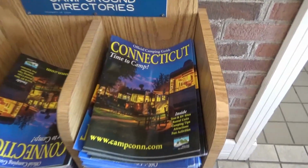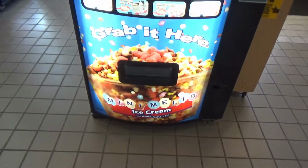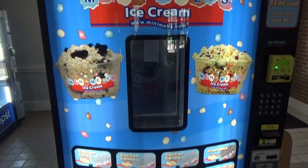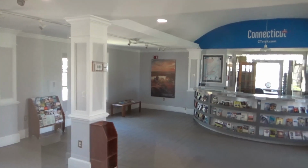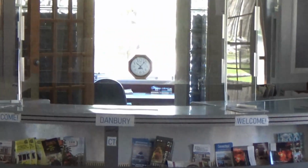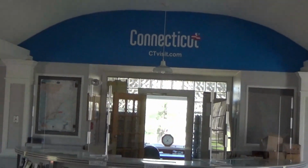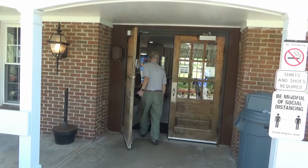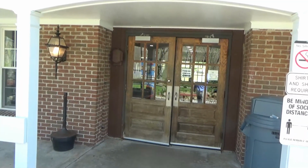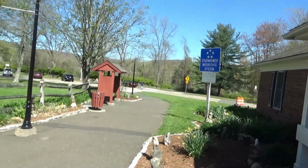Here's a Connecticut official camping guide. And more info here. Oh wow, now this I've not seen before. An ice cream vending machine. And inside here they have their tourist information with all those brochures and things, and someone there to man it, but they are not open yet this morning. There's not a sign that says when the visitor center information opens with somebody in there, but it's really nice that they have the building unlocked so that you can go in, I guess, 24 hours a day.